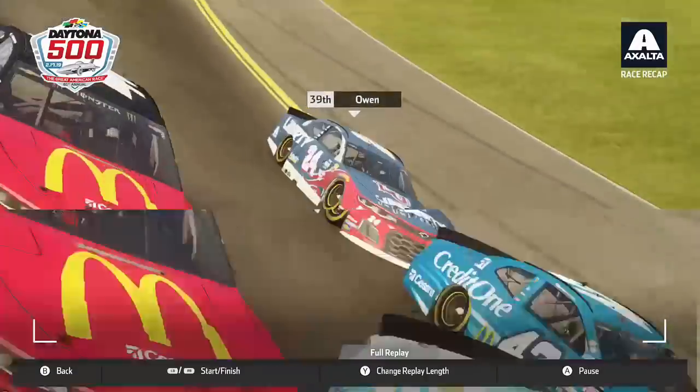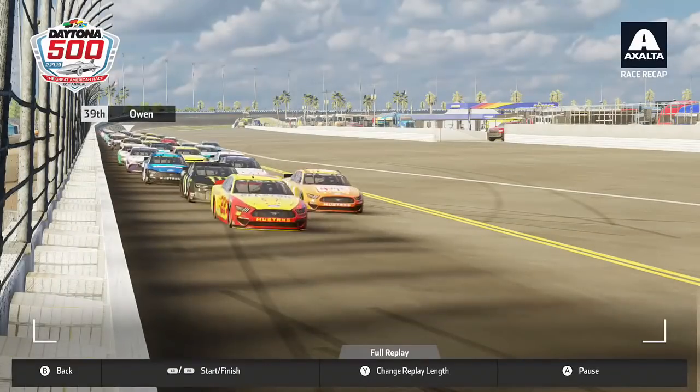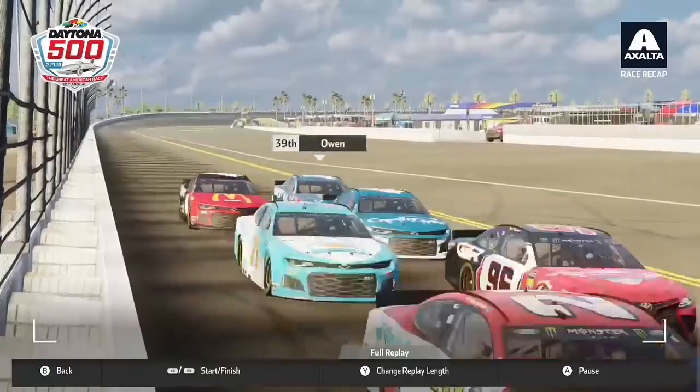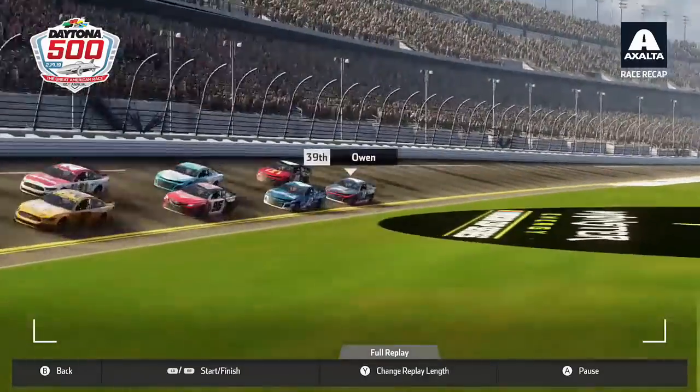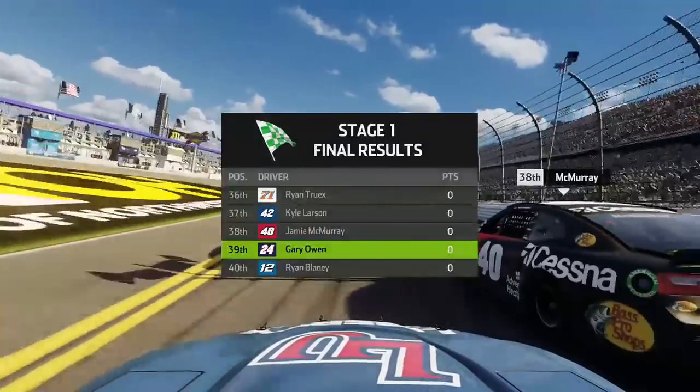We have some big names back here now as we come out of turn 4, heading down the front straightaway. Joey Logano going to come through the trial to win the first stage in Daytona as we come through to get P39 after being involved in an incident, setting us back. As I said, we got some big names.